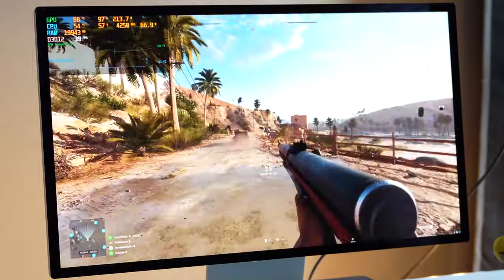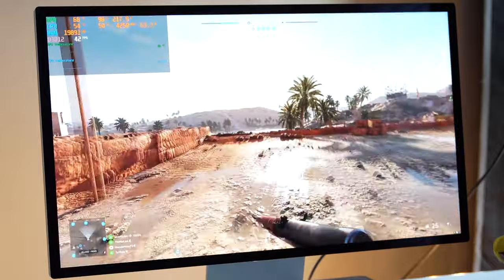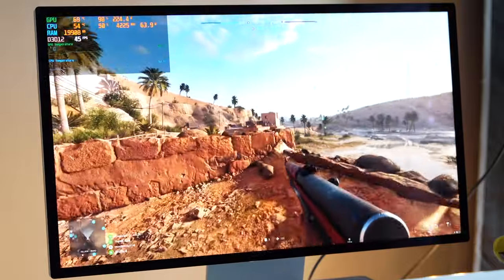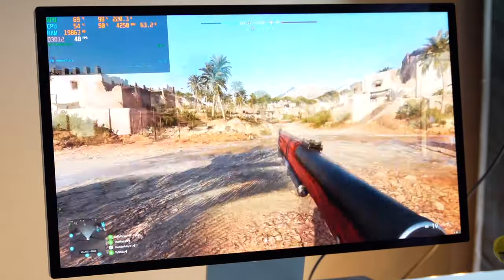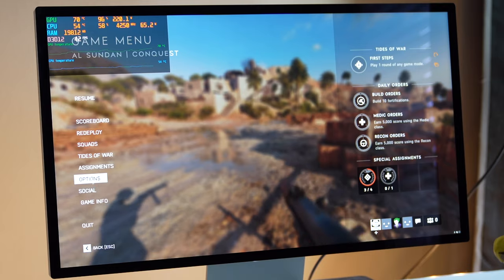Right now we're running at between 45 and 51 frames per second, which is not that bad, actually, considering that this is an RTX 2080 and a 5K monitor running at 5K resolution. That is really good. 40 frames per second, I would say that is very, very admirable for this graphics card to be putting up. Let's try dropping it down to 4K.